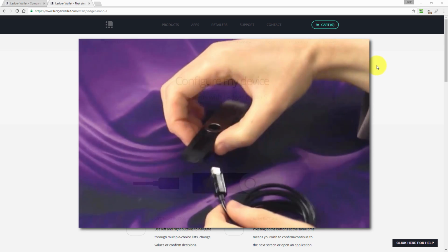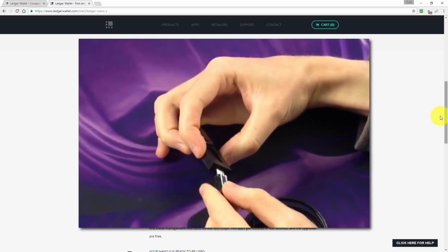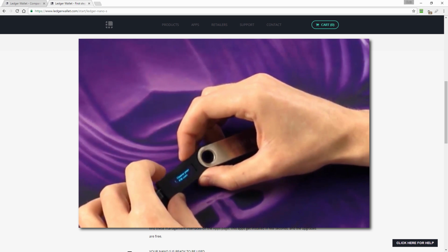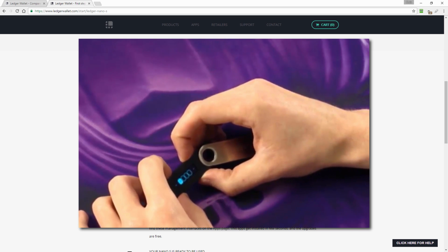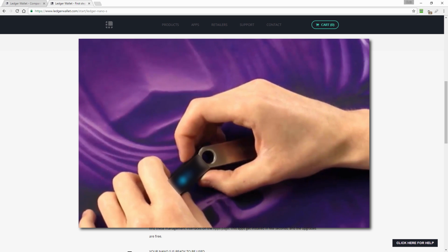Step 1 is to plug the Nano S into your computer. You have the option of importing an existing wallet, but I recommend you just create a new one specifically for your hardware wallet. You're then asked to select a 4-digit PIN, then it'll ask you for that every time you unlock the device, so make sure you remember this number.